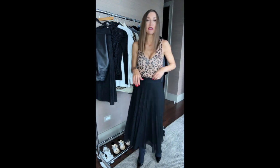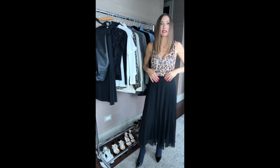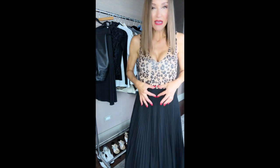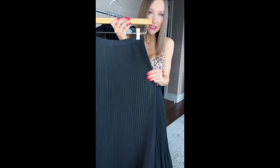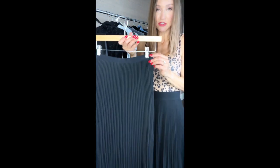So I am currently wearing an Aritzia pleated skirt. I just purchased it a couple weeks ago, so it is still available today. Here's what I love about it. See this wider band? Super versatile and really flexible and great for a lot more body shapes than something with a thinner band, like this Aritzia pleated skirt that I purchased, gosh, a couple years ago.